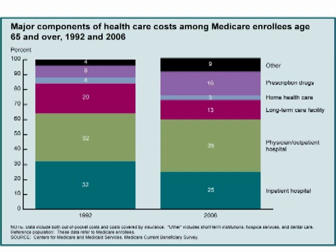So this slide actually has a lot in it, but what we're concerned about is the prescription drugs, the purple, going from 8 to 16%. That is the percentage of cost of Medicare spent on prescription drugs for Medicare enrollees age 65 and older, from 1992 in this first box to 2006 here. And the numbers are higher now in 2011.